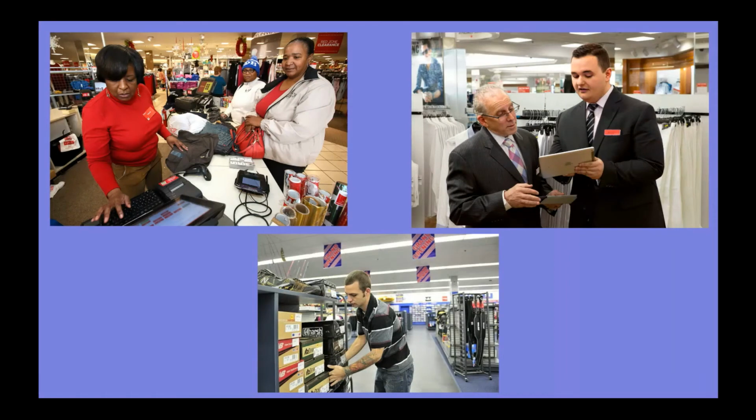So these are all pictures of different sales associates. At the top left, it looks like you have a sales associate at Macy's who is actually ringing up a sale. To the top right, it looks like those 2 sales associates are collaborating with each other using technology such as an iPad. And at the bottom one, the sales associate is stocking the shelves.